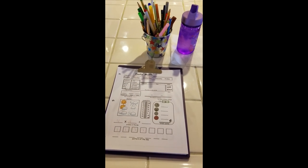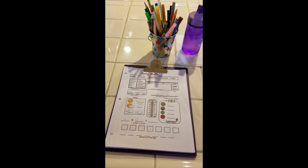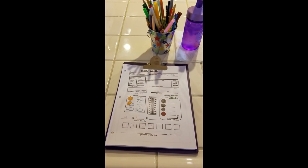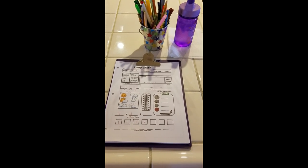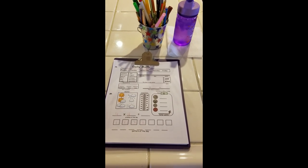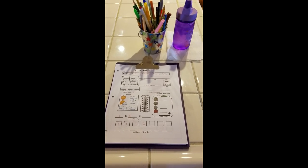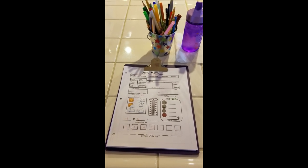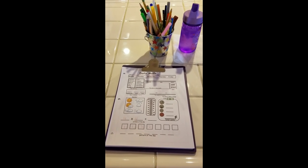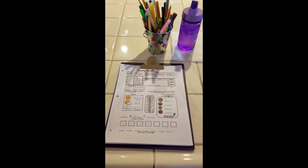So I thought it would be fun to take you along on our day as we do our schoolwork and see more of what our day looks like. We've been recovering from a cold, so we're getting going a little bit late today. It's almost 10, like 9:40. We have to do a lot of nebulizer treatments and breathing treatments right now, so the joys of an asthma family. But we've got breakfast done and all the meds are done, and we're getting ready to get started.